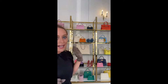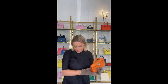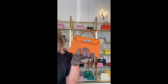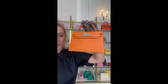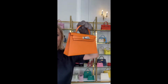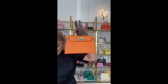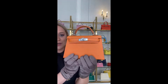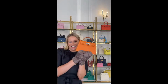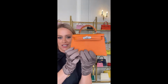Make sure we get some bags out, because as you can see behind me, there are some incredible colours in the mini Kelly. My personal favourite for the day we're going to start with is orange. I mean the Hermes orange. The orange tone that has not been produced in quite a while has been remade in chèvre leather in the mini Kelly 20. So this is a U-stamp 2022, completely unworn Verso, the orange orange. I can't stress that one enough. It is honestly the most delicious colour.